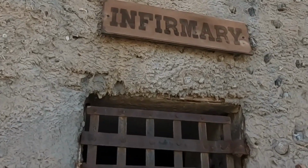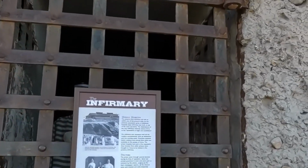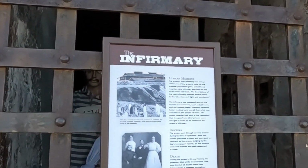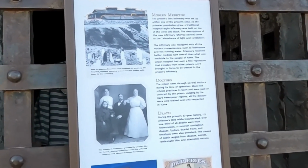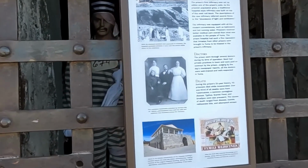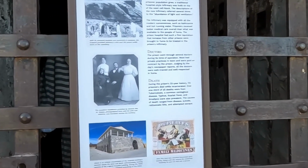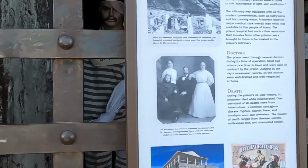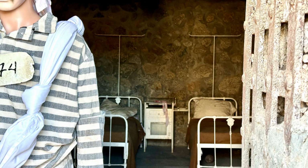So here is the infirmary. Gives a little information about some of the doctors. So 112 prisoners died while they were incarcerated. Over a third of those were from tuberculosis and typhus, scarlet fever, smallpox. So they ranged from suicide, rattlesnake bites, and attempted escape.